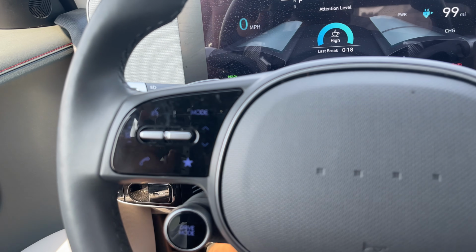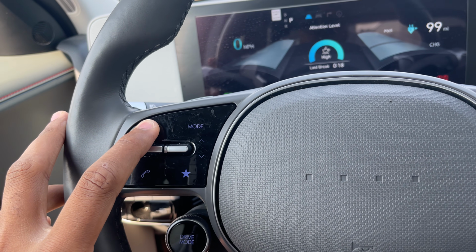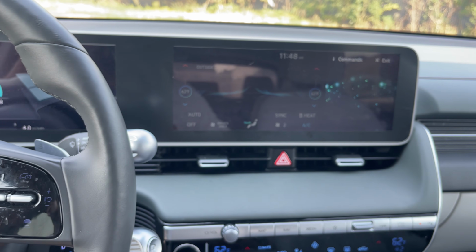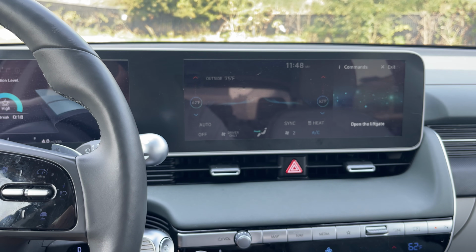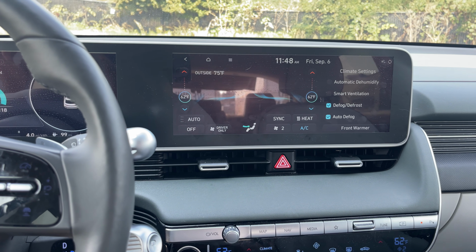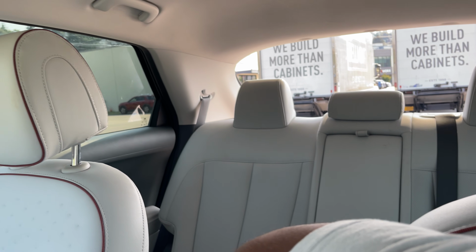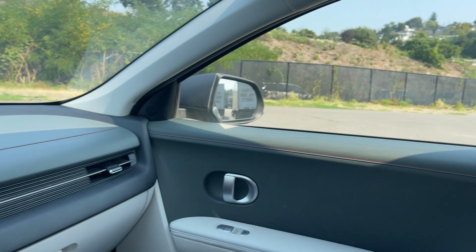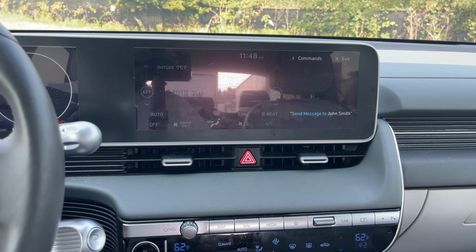So here, I'm gonna do the same thing, but I'm gonna ask it to open the trunk. Open trunk. Great, right? Trunk is opening. Trunk is open. But watch this. Close trunk.